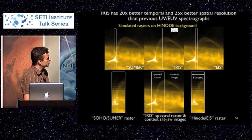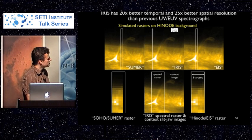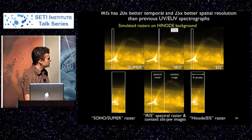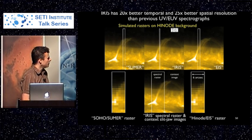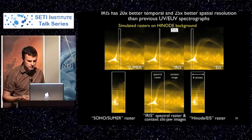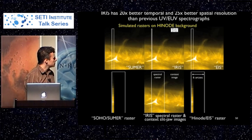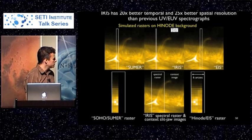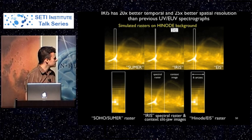This is the output that Hinode would have produced. And as you can see, it's very hard to keep track of what's happening here based on just these two rasters, but that's all we have right now. We can't really figure out what's going on in these kinds of events, and that's what we need to figure out if we want to figure out how the sun's outer atmosphere is heated. IRIS will be able to give you this. It'll be able to image the environment and provide spectral information in that raster here.